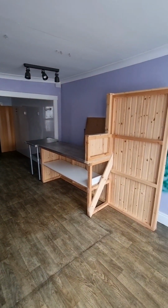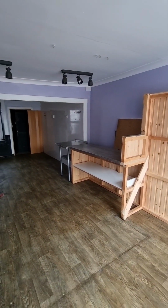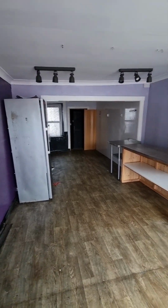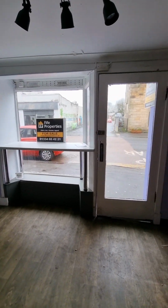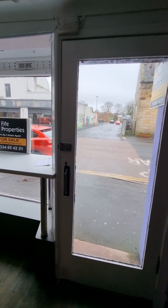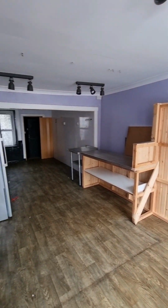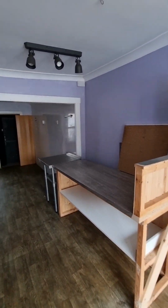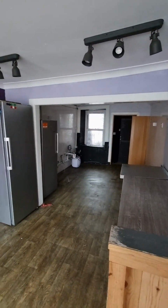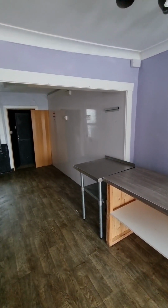So a great space, can really make it work for your business, whether you use it as an office space, a retail space. So that is the window just there to the front. So as you can see, prime positioning, ample footfall to get seen by all of your clients. And then this is the space just here, sold as seen. So what you can see currently in the premises is going to come with the sale of the property, whether it'll be of use to you or not.